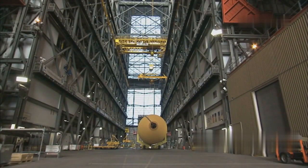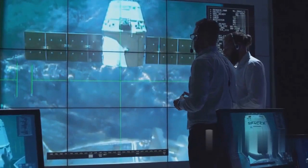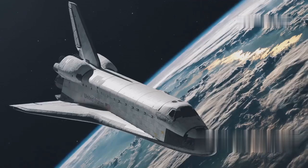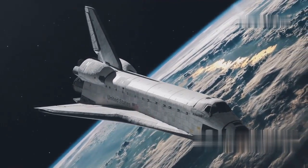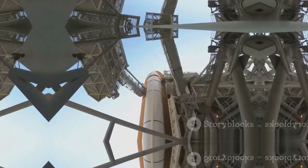NASA, in its characteristic ambition, didn't just build a space shuttle, they created an entire system, a network of interconnected parts working in perfect harmony. They called it the Space Transportation System, or STS for short. This wasn't just about launching shuttles, it was about building a sustainable, reusable system that could ferry humans and their creations to and from low Earth orbit.